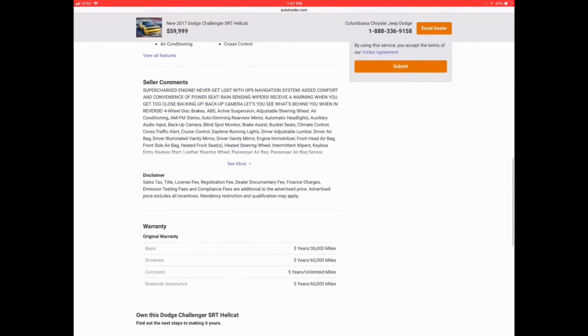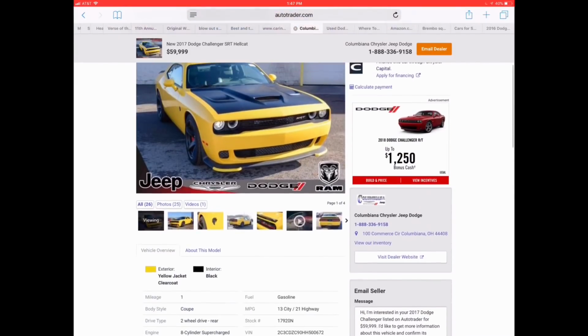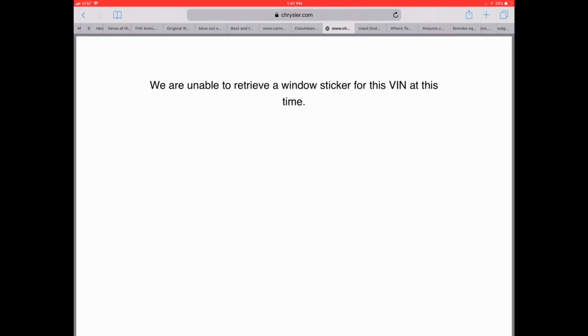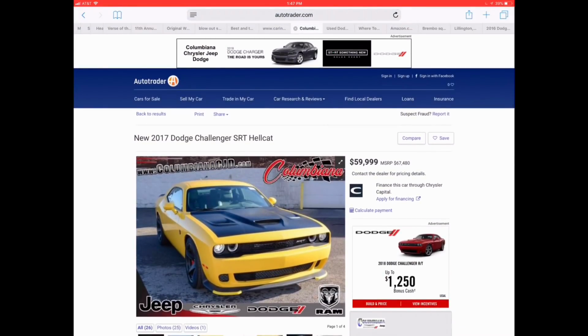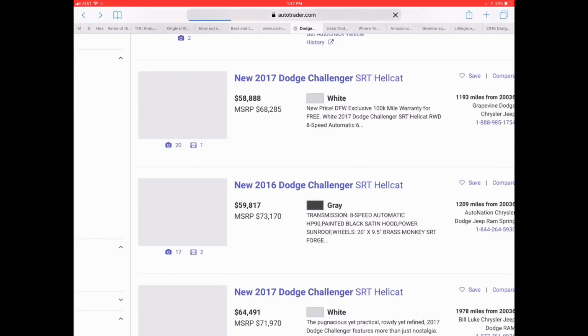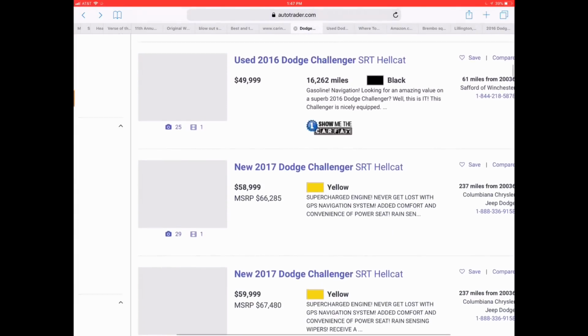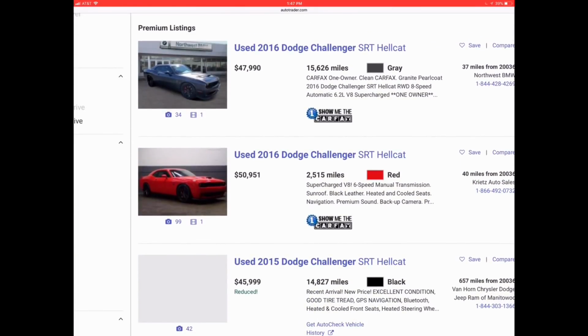So anyhow, as I recall, the window sticker has not been posted yet. FCA has been having some issues with getting the window stickers posted on AutoTrader, or wherever. But anyhow, there are a lot of really good deals that can be had with new old stock that is sitting on the lots. And what I mean by new old stock is a car that's brand new, but it's not the current year. I want to pull up a really good example for you, okay, guys?